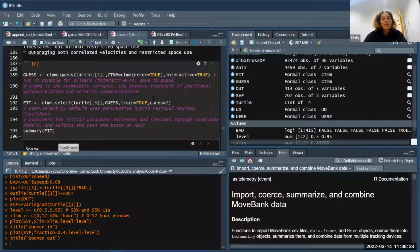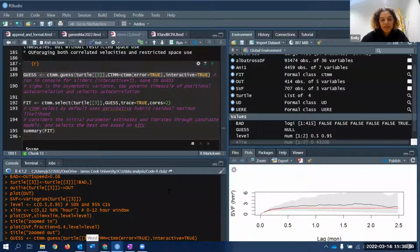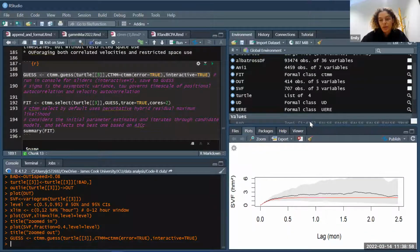Okay, there are different ways that we could go about selecting a model. I just want to run quickly through the automated process of doing that in CTMM. So we use the ctmm.guess function, which gives an estimate of the model input parameters. When we run this, I want you to just copy it and run it in the console, because we'll get some interactive sliders that will help us set our model parameters.